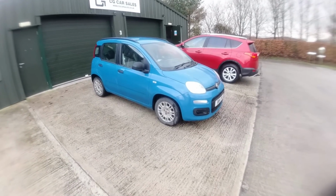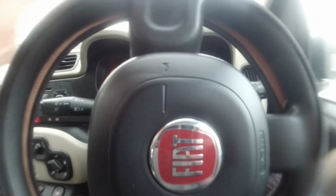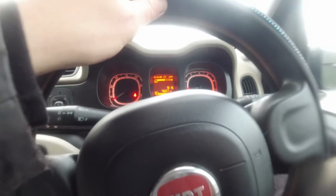So let's get the car in and let's get it sorted. Let's see if we can't capture this. We've got the traditional squeaky slave. Let's see if we can't capture the noise for you as we pull away up here. So that squeak is the squeaky slave, which is a standard thing for these. You can replace it.